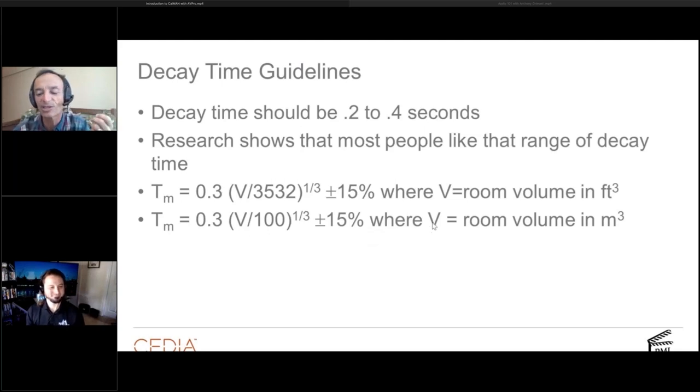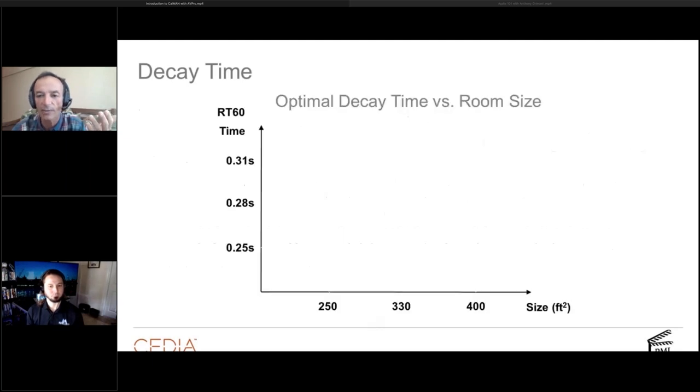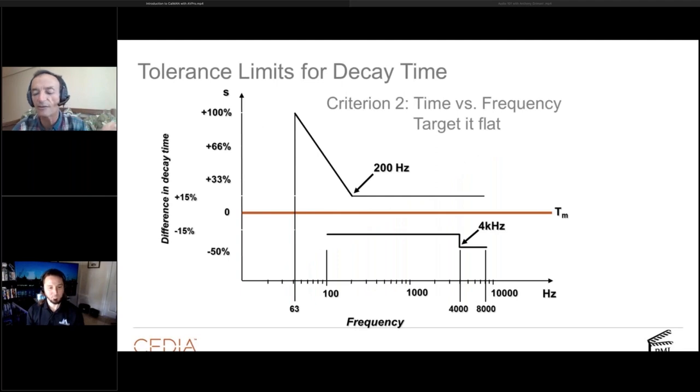In the imperial system, a room that's around 22 by 17 by something like 9 or 10 feet would be 3,500 cubic feet. That would have the same result of about 0.3 seconds of decay time. So now how do you get there? You typically want in project studios and in living rooms to have about 0.2 to 0.25 seconds of decay time. This is a chart that shows, given a certain room volume, how long the decay time should be.